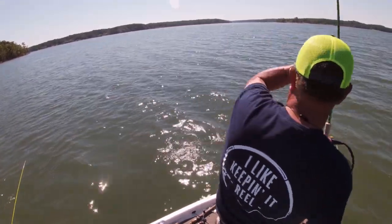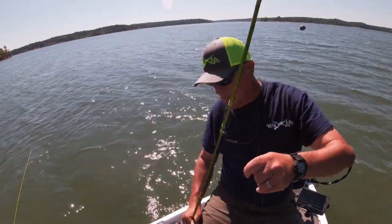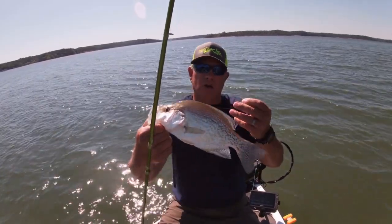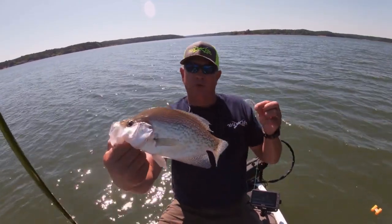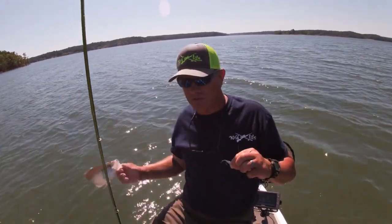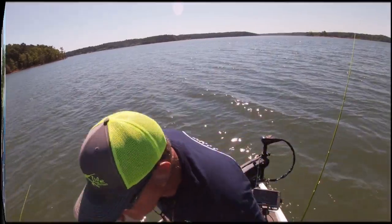And boys, nice. Looking at what you can do. Boom! And didn't even have a camera up. Right. So there's the first drop right there. Boom. Nice crappie. That's a 13-inch crappie right there. Just marked. That's the first drop on that brush pile right there.